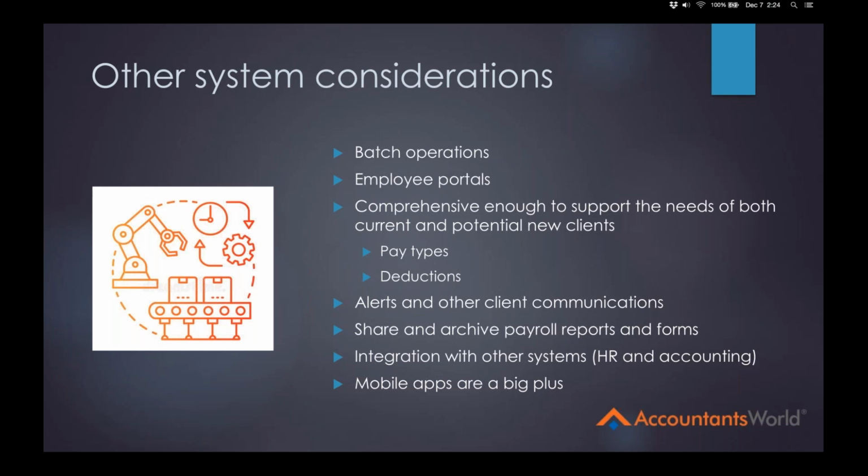And then finally, integration with other systems. Many payroll providers integrate with HR platforms as well as with their accounting system as well. And that's going to save you time both at year end and throughout the year as well.